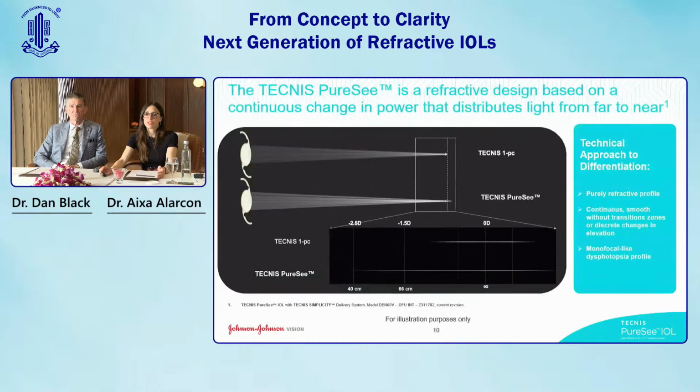that with Technis PureSee, we have a purely refractive technology. It doesn't have zones because the power change continues smoothly through the surface of the lens. It doesn't have a defined add power. It doesn't have diffractive rings or any abrupt change in elevation. So basically what we have done is to reduce all the possible sources of these photopsias to the minimum level. That's how we achieve that monofocal-like dysphotopsia profile.